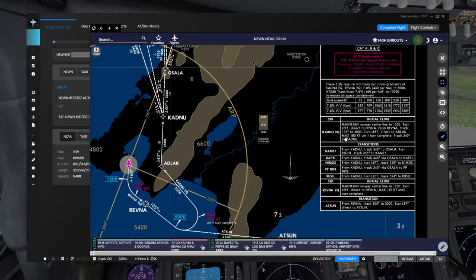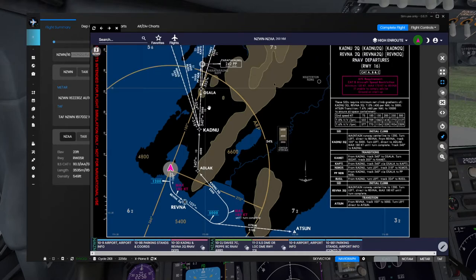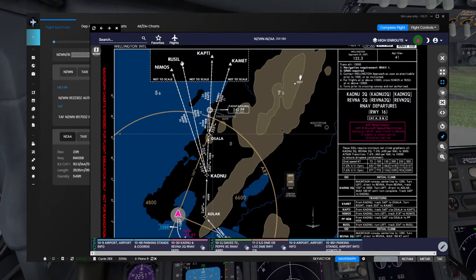And then this whole thing, maximum 180 knots until turns complete, then 340 to KDNU. So basically from takeoff all the way around, we're at 180 knots, to keep the turn tight. Now we're heading to Russell. So from Cadnu, which is right here, turn left, 324, direct Russell. So pretty simple stuff, and our trends is right there.